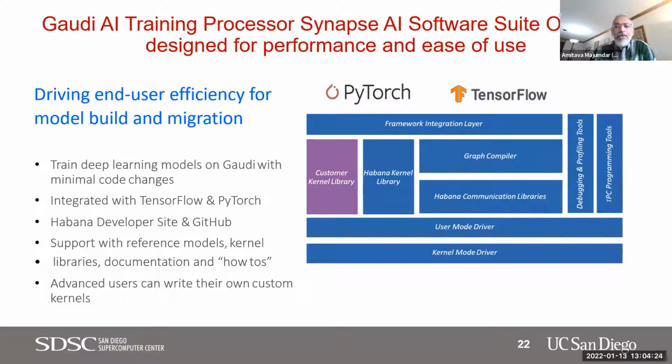And then there are custom kernel libraries, so advanced users can write their own custom kernels, which we will explore down the road also. And it has all the debugging and profiling tools and programming tools, and it has its Habana communication library that it will use to communicate across the AI processors within a node as well as across the Gaudi nodes. So all of these we will explore. Yeah, I have looked at some of their training. It seems they have very good profiling and tracing tools. I was looking at some even yesterday. It's pretty detailed, just like any other tracing and profiling, to the level of TAU and others.